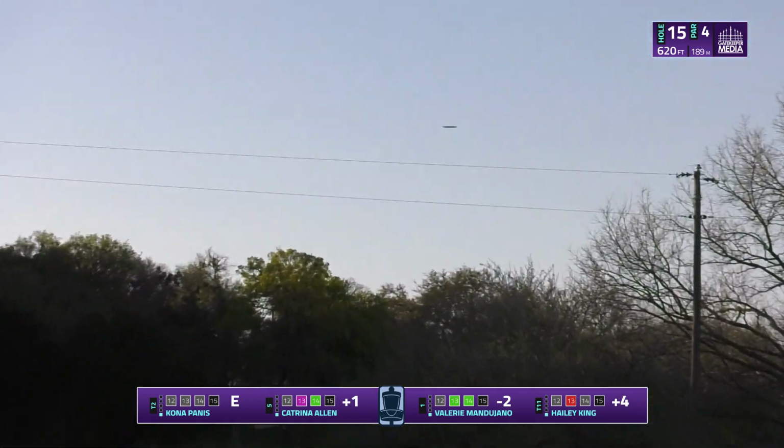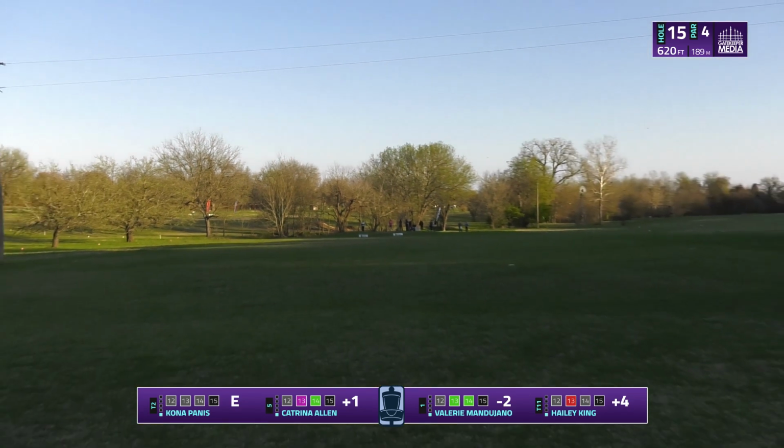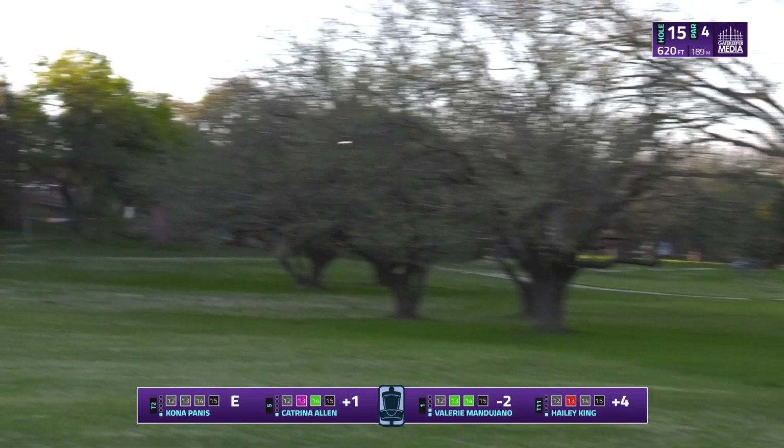And Hailey just trying to get anything going. Yeah, and she just kind of skied that one. I was kind of surprised, but she still has distance, even when throwing like that. Oh, yeah.